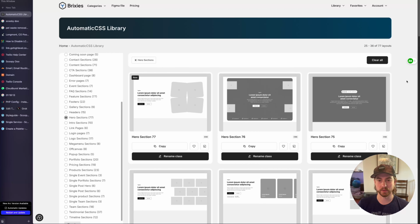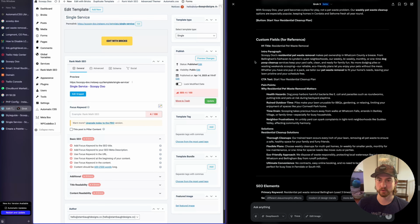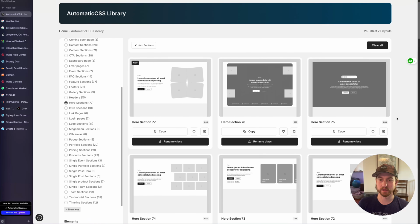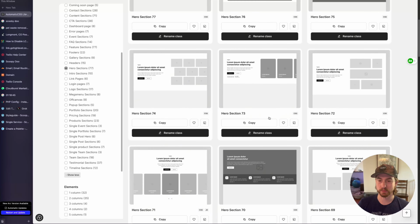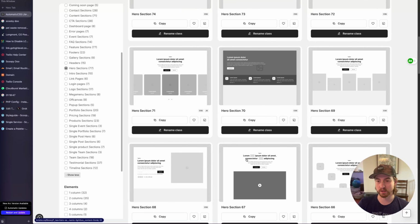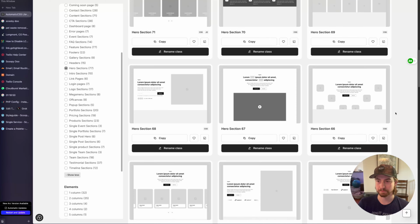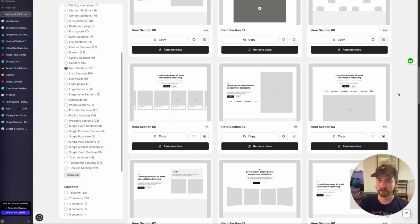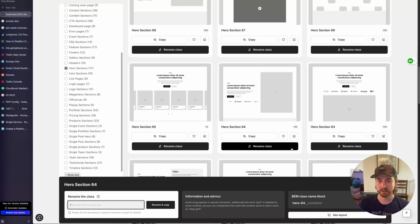So I usually like to start from the top down. And obviously what comes first is the hero, and the hero has the H1 title, it has the intro paragraph, and it has a simple call to action. Now for the image, I'm just going to use the featured image of the actual service instead of a custom field. Of course, you can add in multiple images in different custom fields if you wanted to show multiple images, or you can just bake those directly into the page template design. But for today's video, I'm just going to do a simple hero like this.